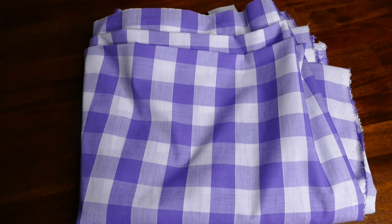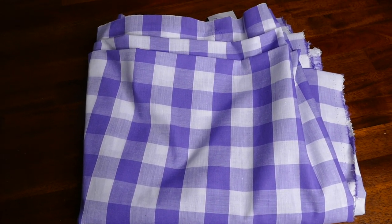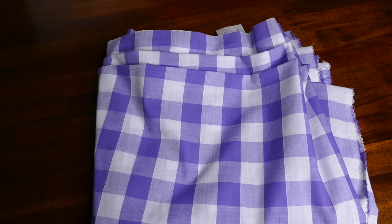For the main dress, I will be using this lilac gingham, which I got from Minerva Crafts. And for the apron and the neck filling, I'll be using an old sheet.